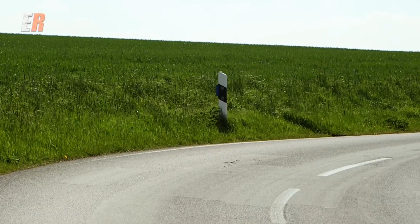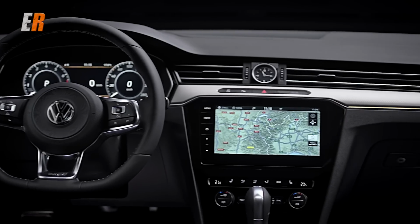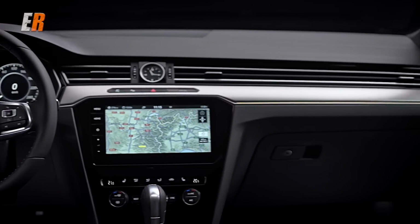One difference that we have with this European model that we're driving, though, is that this is equipped with a 7-speed DSG transmission. And that's the transmission you get in the Golf R. We're going to get the 8-speed Tiptronic. And you know why? Do you know why?